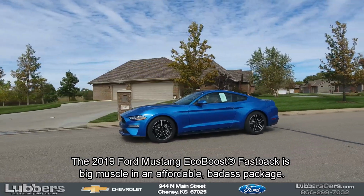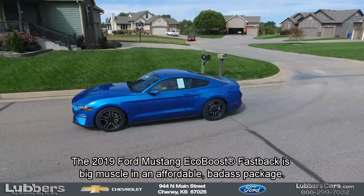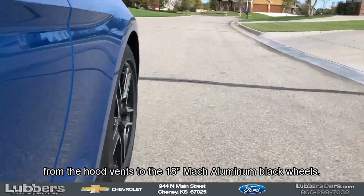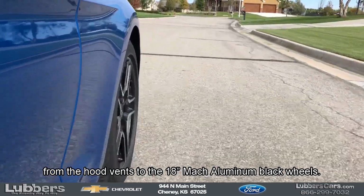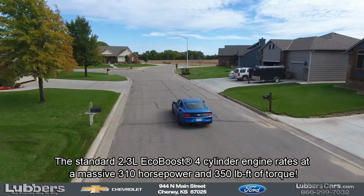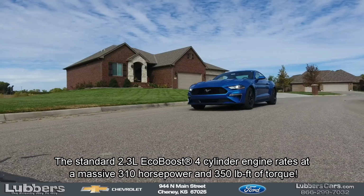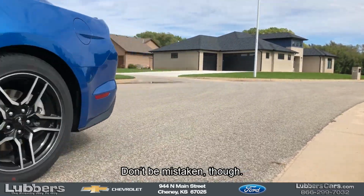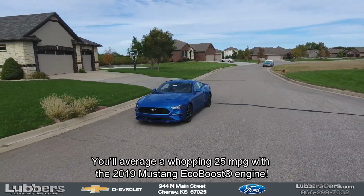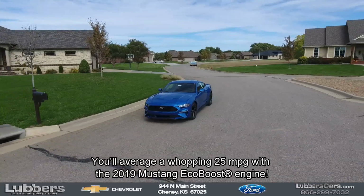The 2019 Ford Mustang EcoBoost Fastback is big muscle and an affordable badass package. It's a quintessential pony car, from the hood vents to the 18-inch mock aluminum black wheels. The standard 2.3-liter EcoBoost 4-cylinder engine is rated at a massive 310 horsepower and 350 pound-feet of torque. Don't be mistaken though, this new engine technology isn't a gas guzzler. You'll average a whopping 25 miles per gallon with the 2019 Mustang EcoBoost engine.